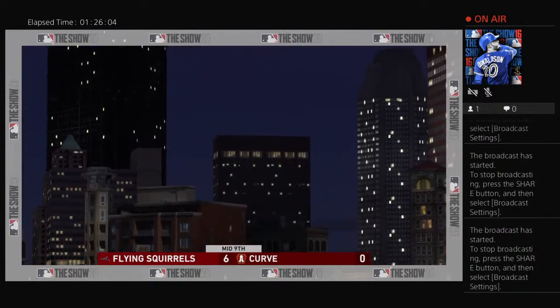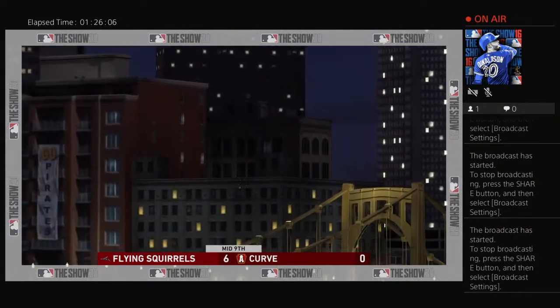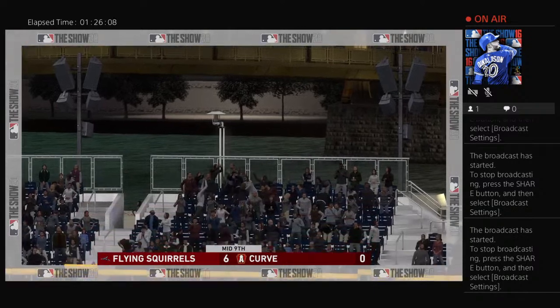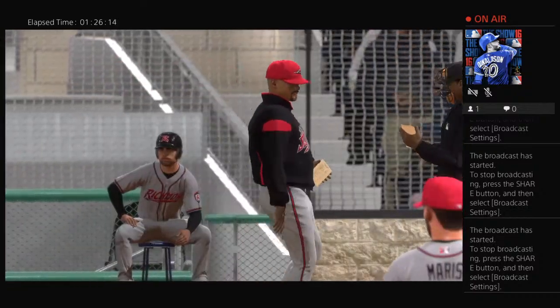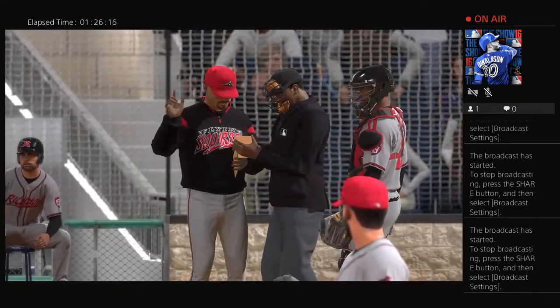Home half of the ninth coming up. The Flying Squirrels are on top, 6-0. Now the skipper's on his way out toward the home plate area, and I believe that means we're going to have a double switch here.